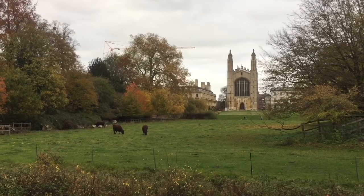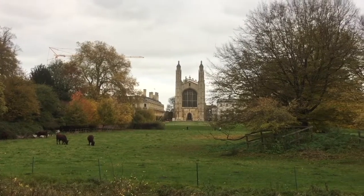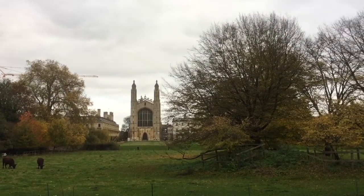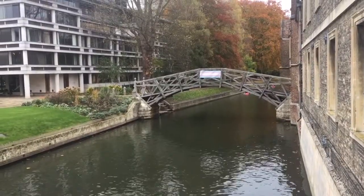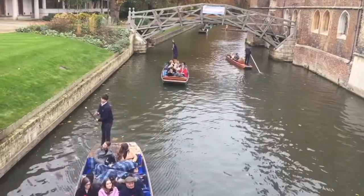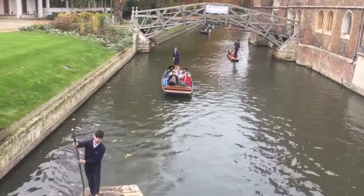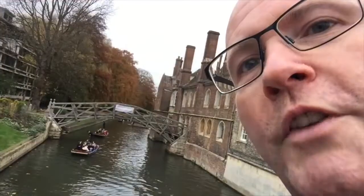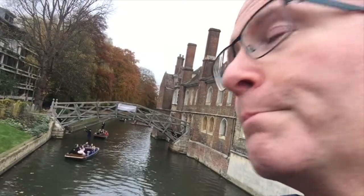Well, it looks as though we have some grazing cows at King's College Chapel. And just sort of in the middle of the frame, you can see the punters on the River Cam. One of the most popular things to do in Cambridge is to go punting on the River Cam.